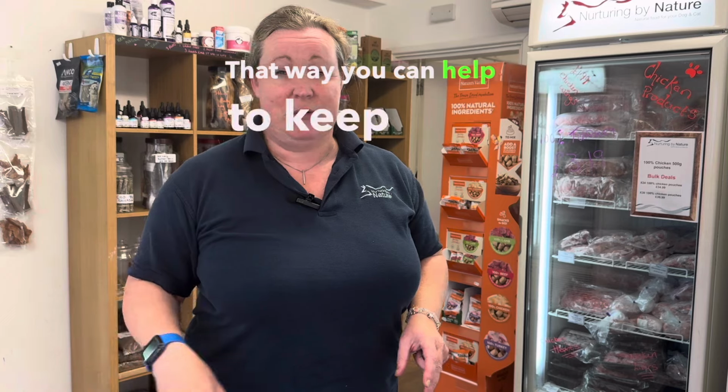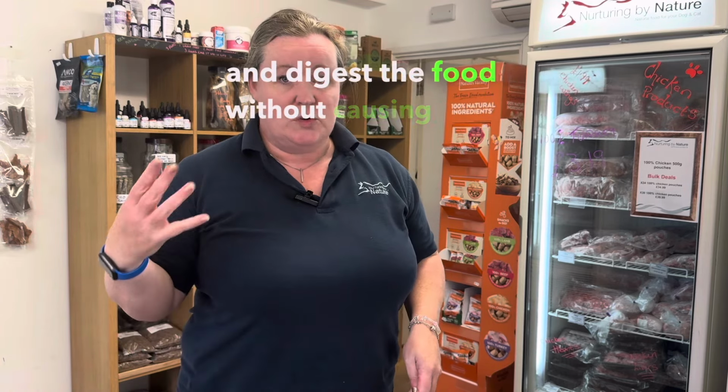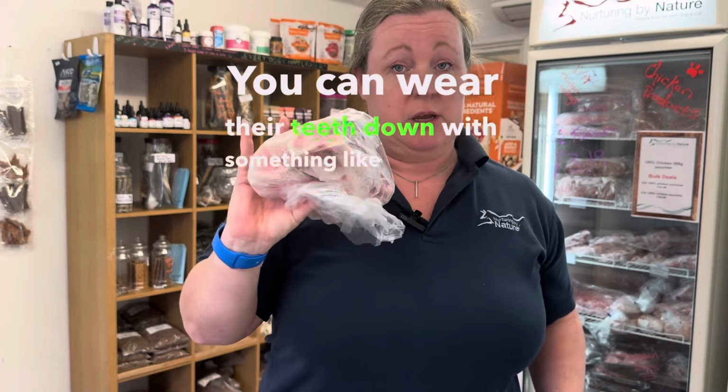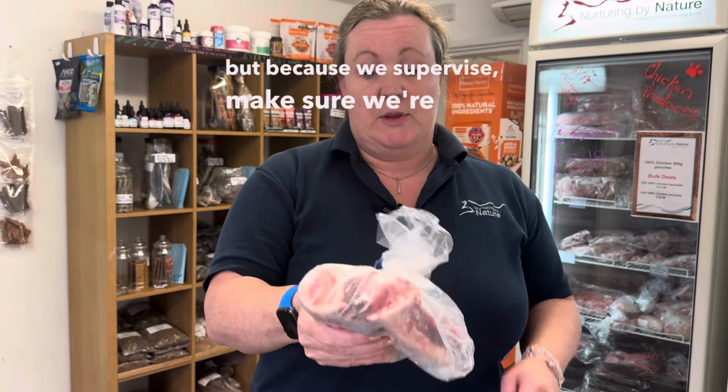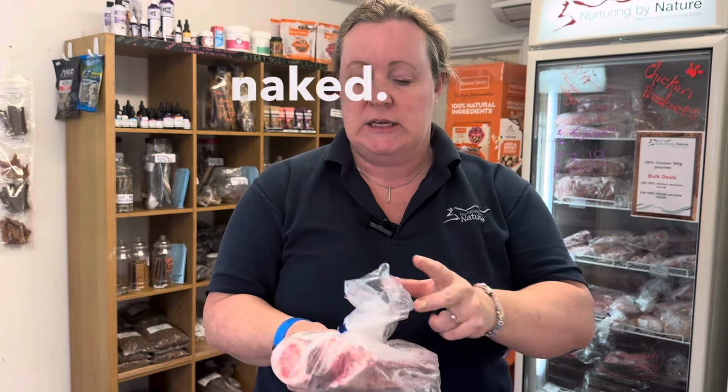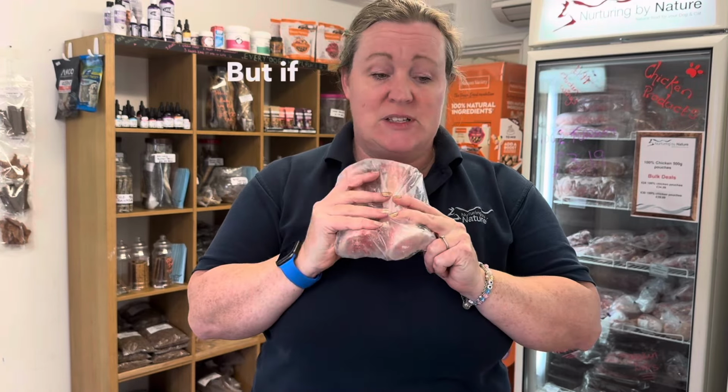That way you can help to keep your dog's teeth clean, and they eat and digest the food without causing such a risk of wearing their teeth down so much. You can wear their teeth down with something like a Marab bone, but because we supervise, make sure we're with them, and take it away when they're gnawing away at it and it's completely naked, we've got control over it, whereas an antler doesn't really give you anything to control.